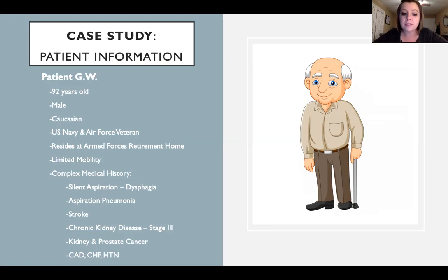So he also is dealing with CKD stage 3, kidney and prostate cancer. The kidney has kind of calmed down a little bit. They were able to get reins on it, but the prostate, they're not even trying to treat. It's one of the prostate cancers that develops so slowly that it's just not something that they're too concerned about right now. He also has some cardiac issues with CAD, CHF, and hypertension.